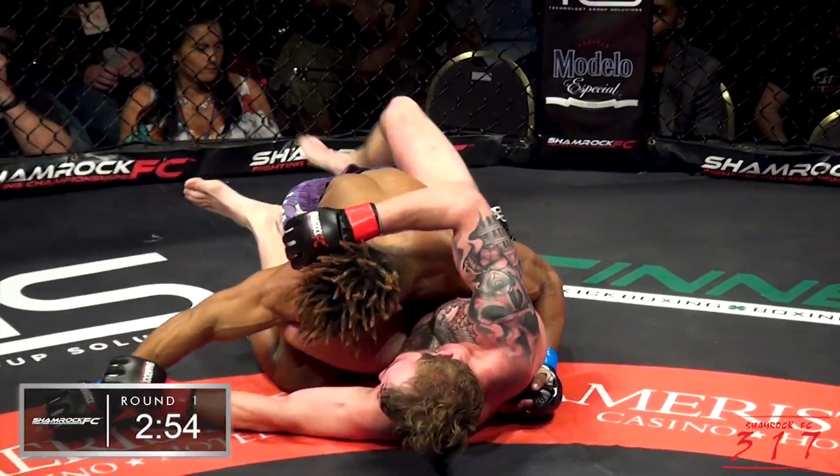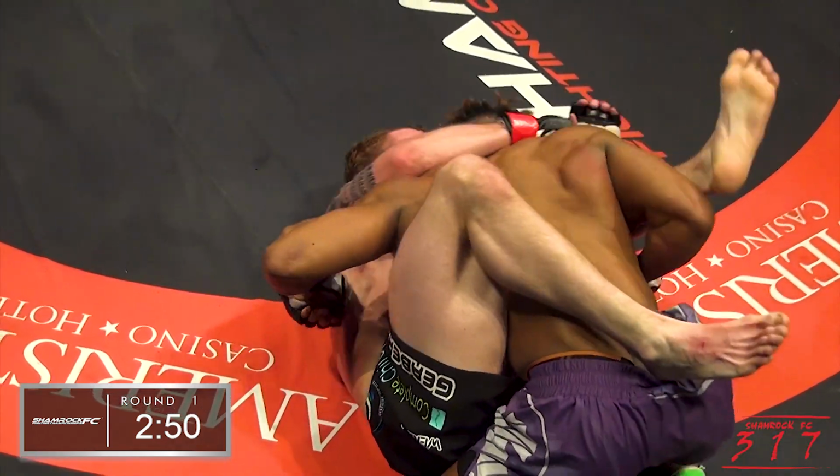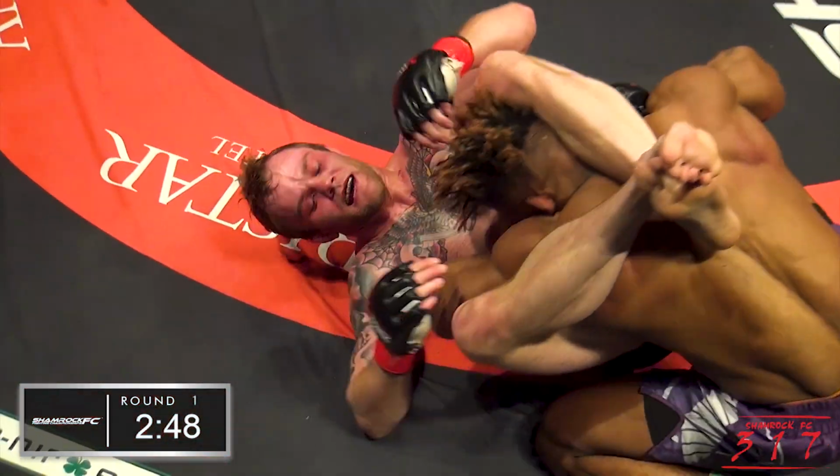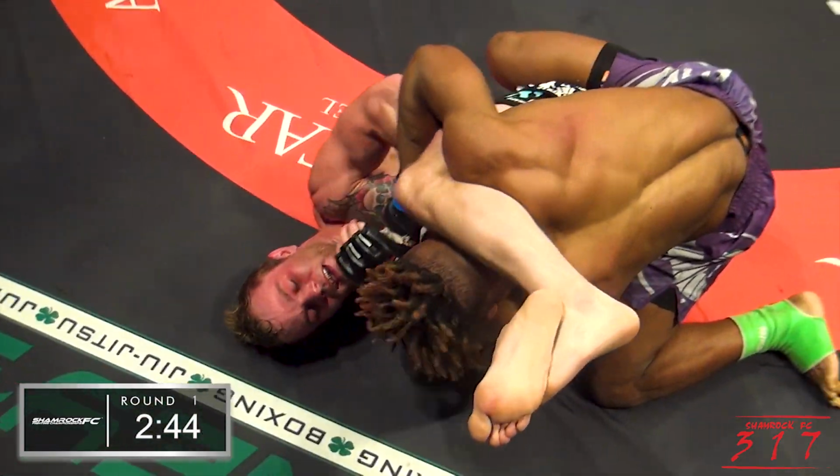Romious is doing a great job here of just slowing the action, not letting Thrall get any submissions off. Looking for the triangle choke, though. Yeah, it's actually a little bit better position than he has been before. I think Cortavious is a little bit tired.